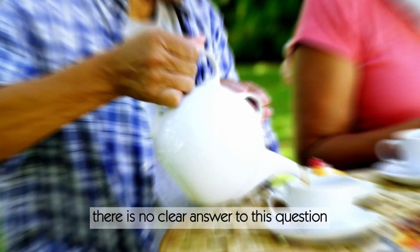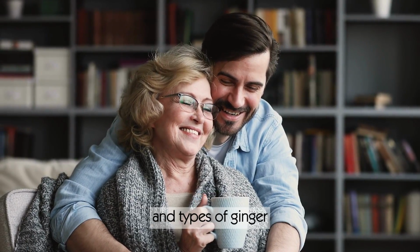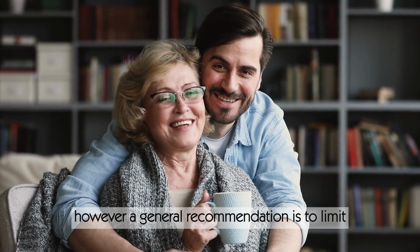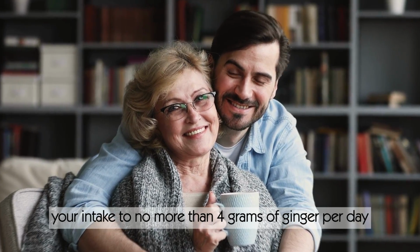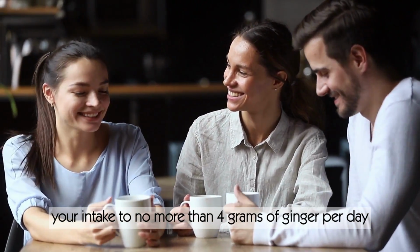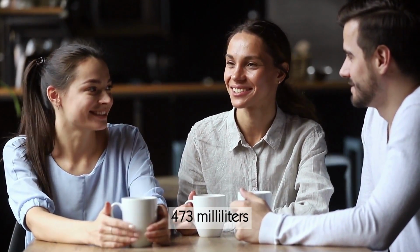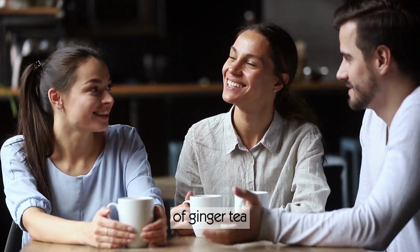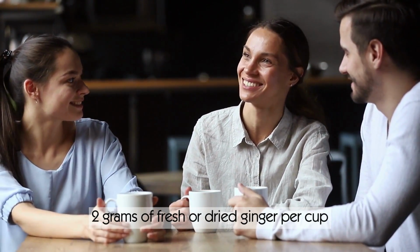There is no clear answer to this question, as different studies have used different amounts and types of ginger. However, a general recommendation is to limit your intake to no more than 4 grams of ginger per day. This is equivalent to about 2 cups (473 milliliters) of ginger tea made with 1 teaspoon (2 grams) of fresh or dried ginger per cup.